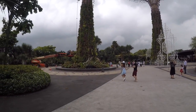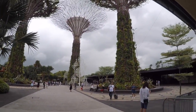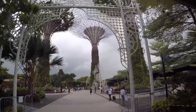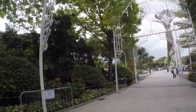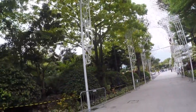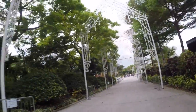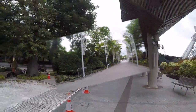This is Singapore's latest horticultural wonder, a project that began with an international design competition in 2006 and opened in 2012. You are now in Bay South Garden, home of the spectacular super trees, cooled conservatories, and much more. Towering in front.